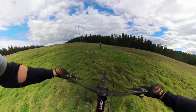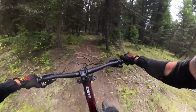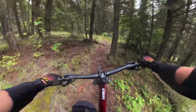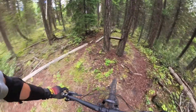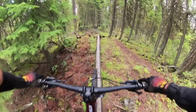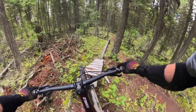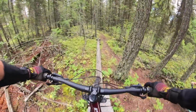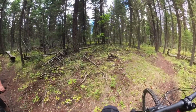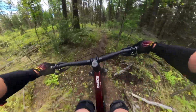And just when we thought it was time to descend, guess what? There was more climbing. Yeah. Whoa, skinny. Back wheel still on it. Let's go! I can't believe I did that. It's a very pedally trail.